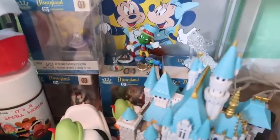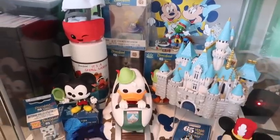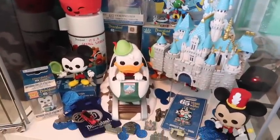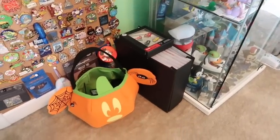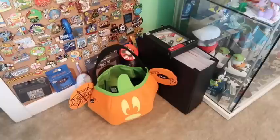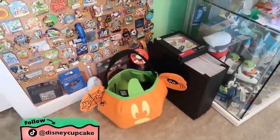There we have some other general figures, some of the Wishables, some more retro-like items that I have, and then the rest of the Funko Pops. Just moving to the side of that, I have my Mickey Mouse little trick-or-treat bag just kind of hanging out there with my Minnie Mouse The Main Attraction pin book.